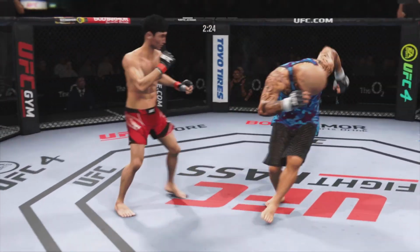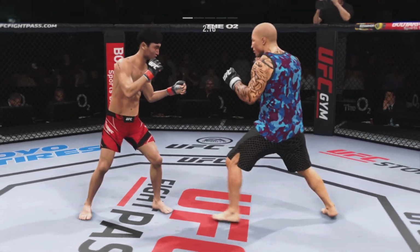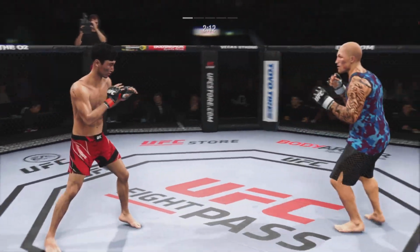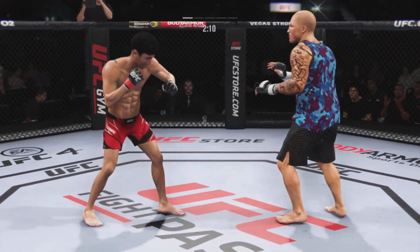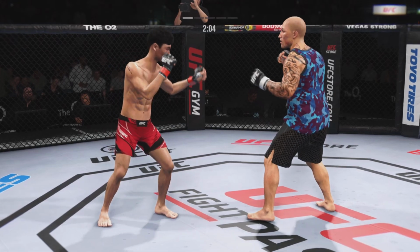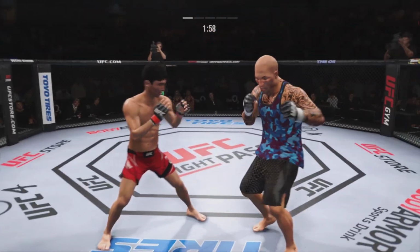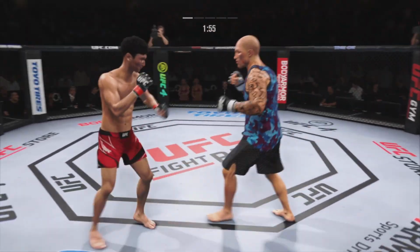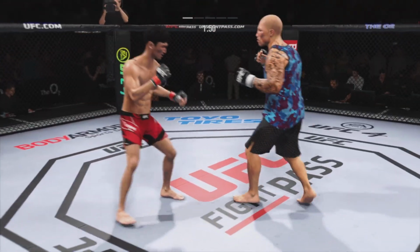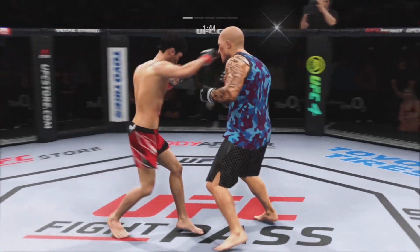Punch to the body. Oh, good, he blocked. Nice punch lands over the top. Nice job with that follow-up shot as well. Choi gets hit with a kick. I mean, he's cutting down the size with his beautiful leg kick. And he landed the right hand there. Ooh, head kick lands, he's hurt. Nice punch by Choi.